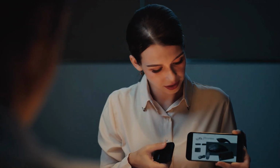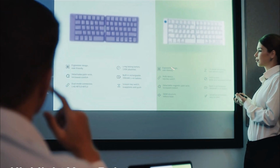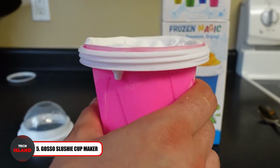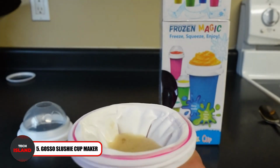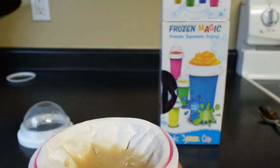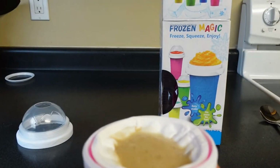Doubling as a wireless presenter with a pointer, it allows you to do presentations in a more interactive and immersive manner, a must-have for any office or remote worker. TGO Slushie Cup Maker. Missing the nostalgic feeling of enjoying a cold ice slushie on a warm summer's day? This gadget is for you. Just freeze the cup for a few hours and it's ready to use.